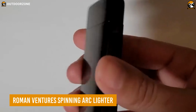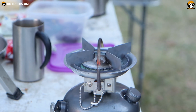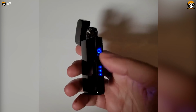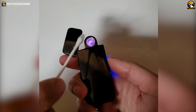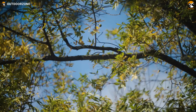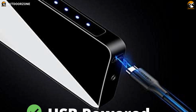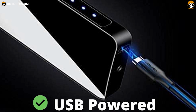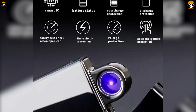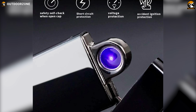Meet the Roman Ventures Spinning Arc Lighter, an easy and quick solution for your everyday need for fire. This plasma lighter can be lit easily with just a click of a button, while its clean and simple look makes it an attractive one to carry. Facing heavy wind? No issues. It's windproof. Worried about frequent butane refilling? Well, it's rechargeable with a USB port. So forget about changing butane once in a while and grab this Roman Ventures Spinning Arc Lighter.